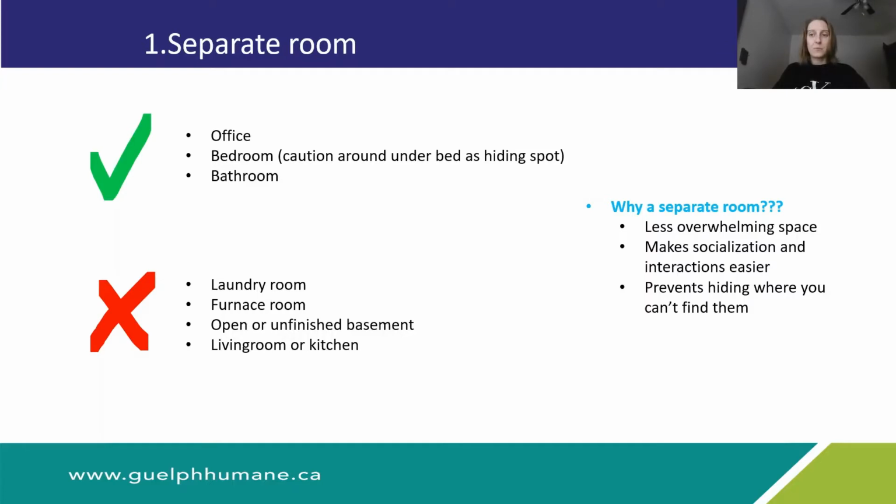Why is this separate room so important? It is significantly less overwhelming of a space than just bringing them home and letting them roam around the entire home all at once. It makes socialization and interactions a lot easier, and it prevents them from hiding where you can't find them. It makes it very difficult to socialize a cat if you don't know where they are.